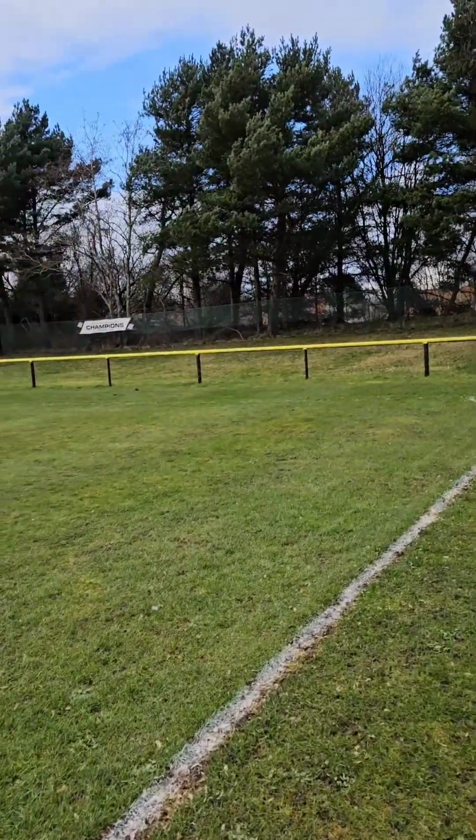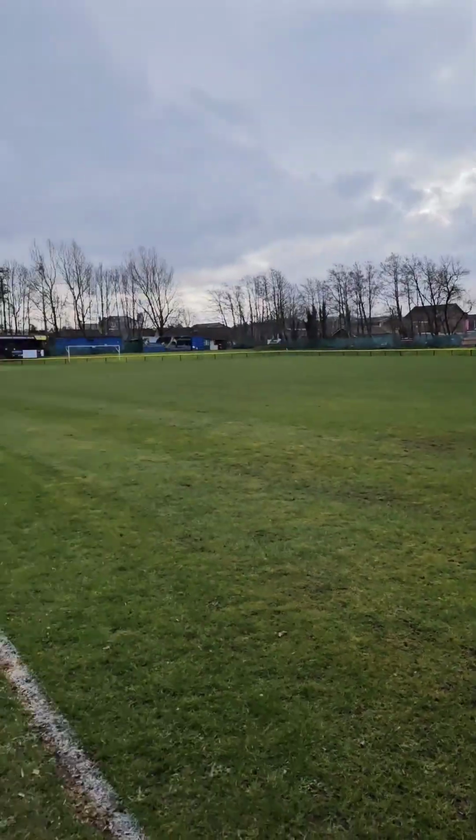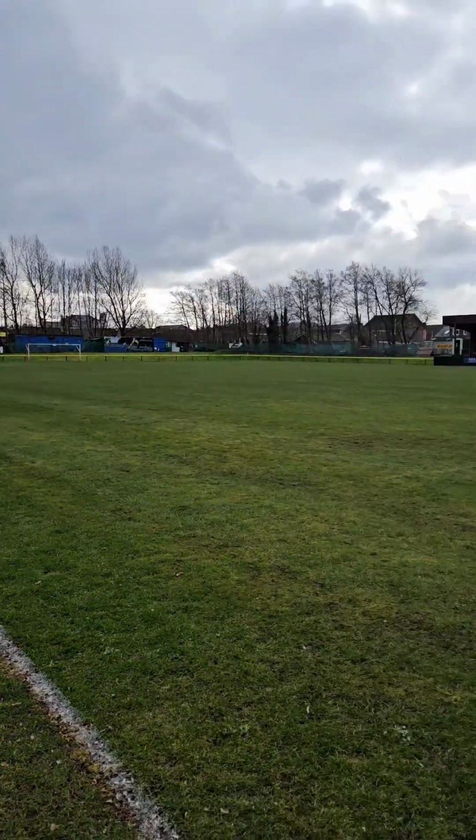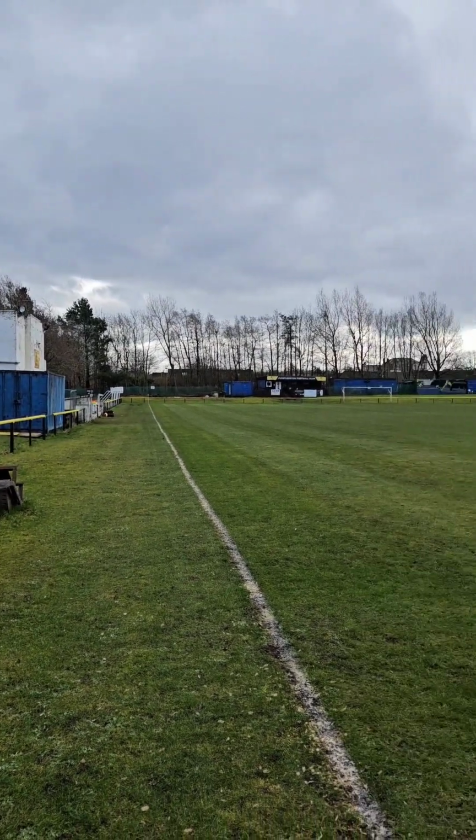They play in the East of Scotland Fourth Division, where they finished in the 22-23 season 5th, I believe. The stadium capacity is 2,700. Their nickname is Pumphy. The home kit is yellow and black, the away kit is all blue. They're currently lying 4th in the East of Scotland Fourth Division, so Recreation Park.